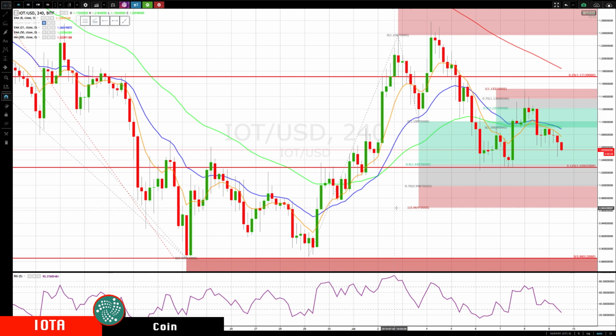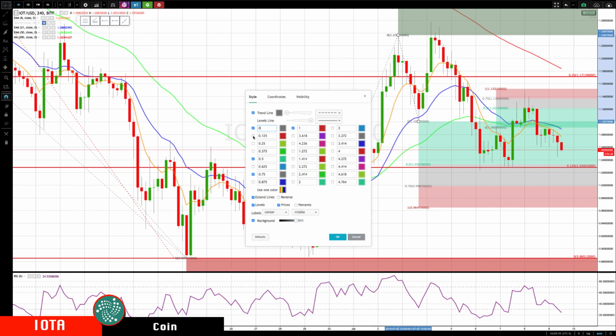So, checking in on IOTA. IOTA formed a really nice double top and a divergence up here. You can see lower low RSI, higher high in the price. Also, if you did a backward scan box here, and you actually had the right levels on there, which I'll have to fix in a second. So we need the correct levels.